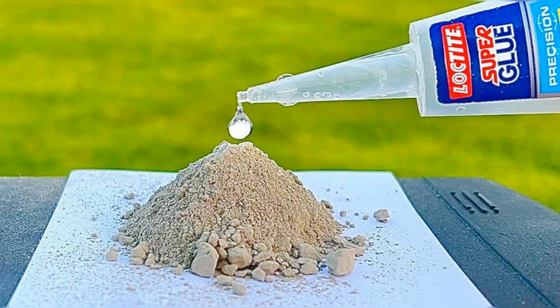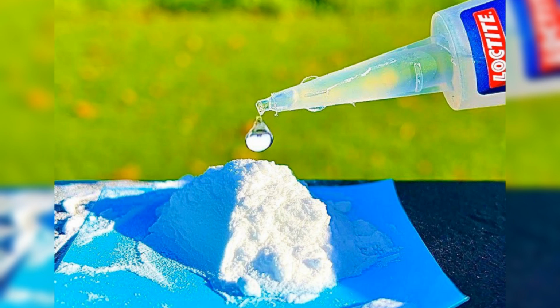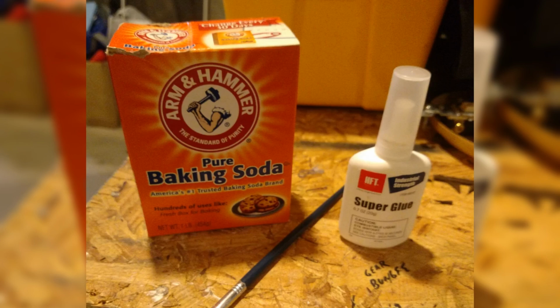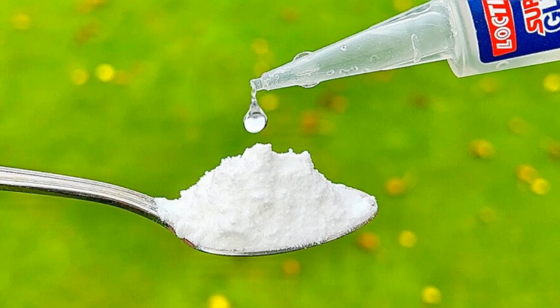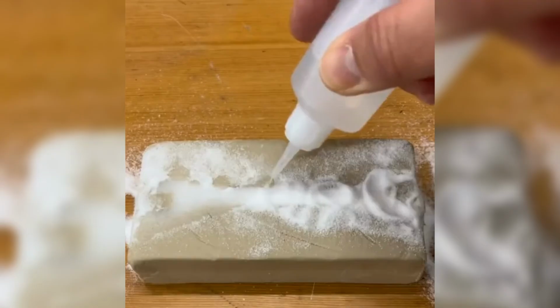Number 35. Mix superglue and baking soda for plastic repairs. Combining superglue and baking soda creates a quick-setting, rock-hard filler for plastic repairs. Apply a small drop of superglue to the broken area, then sprinkle baking soda over it immediately. The baking soda acts as a catalyst, hardening the glue almost instantly and forming a durable bond that fills gaps, reinforces cracks, and can even be sanded or painted afterward. This method is especially effective for repairing small plastic parts or creating a more solid bond than glue alone. The mixture works quickly, so ensure precise application to avoid excess buildup.